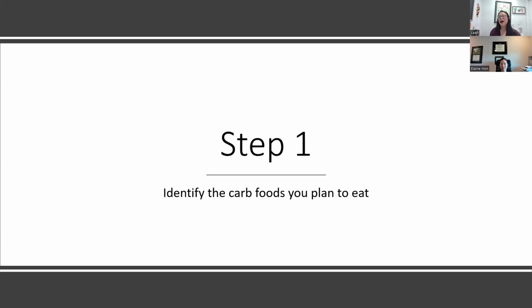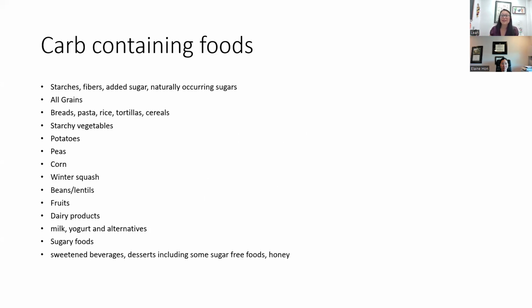So getting into how do we carb count? I always think about this in steps. I like ABC, 1, 2, 3, all those things. So step one, we want to identify what are the carb foods on our plate. So if we're starting the carb counting process, or we're going out to a restaurant, let's think about what are the foods that actually have carbohydrates and what foods don't. So we're separating and isolating that. Foods that contain carbohydrates are things like starches, different grains, potatoes, peas, corn, all the things that I'm listing here.